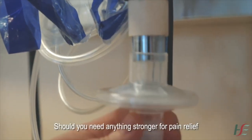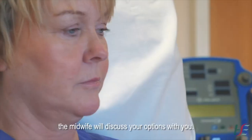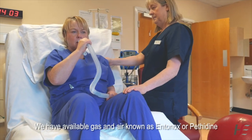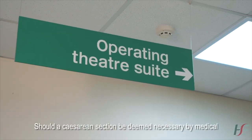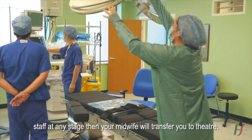Should you need anything stronger for pain relief, the midwife will discuss your options with you. We have available gas and air, known as Antenatal, or pethidine, or an epidural service. Should a cesarean section be deemed necessary by medical staff at any stage, then your midwife will transfer you to theatre.